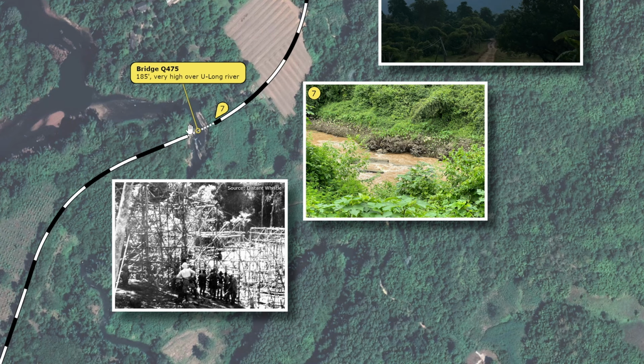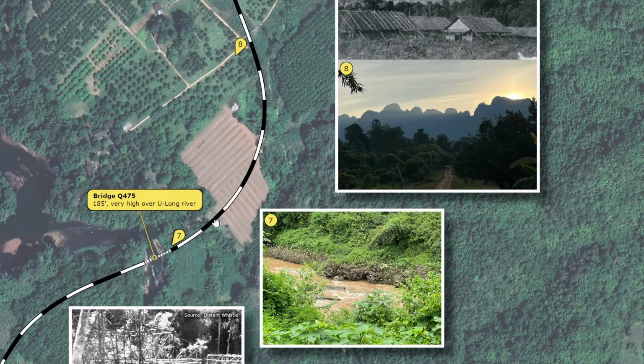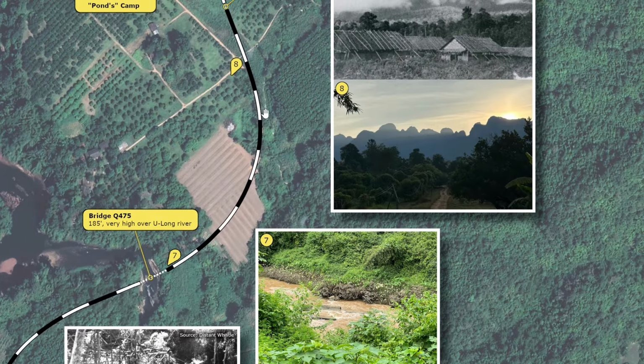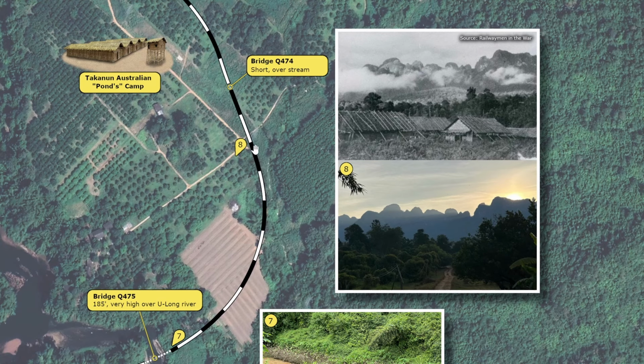Photo 7 shows the remains of the concrete bridge foundations still visible in the river. This photo was taken from the north side of the riverbank here, where the railway is still accessible. From here, the railway made a broad sweeping bend to the north and west, although it has been plowed under to make way for agricultural fields.